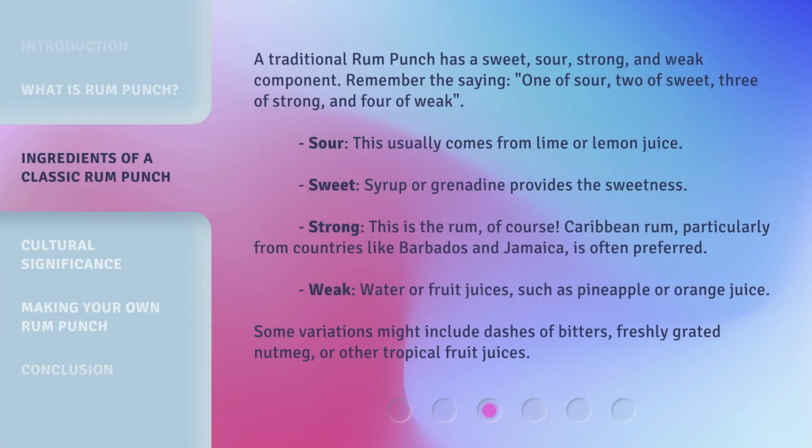A traditional rum punch has a sweet, sour, strong, and weak component. Remember the saying, 1 of sour, 2 of sweet, 3 of strong, and 4 of weak. Sour. This usually comes from lime or lemon juice. Sweet. Syrup or grenadine provides the sweetness. Strong. This is the rum.